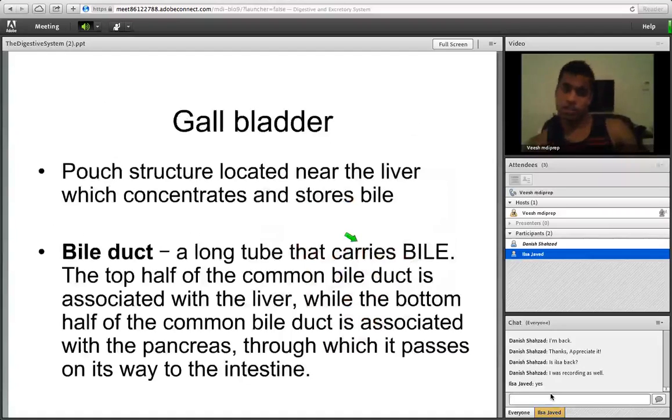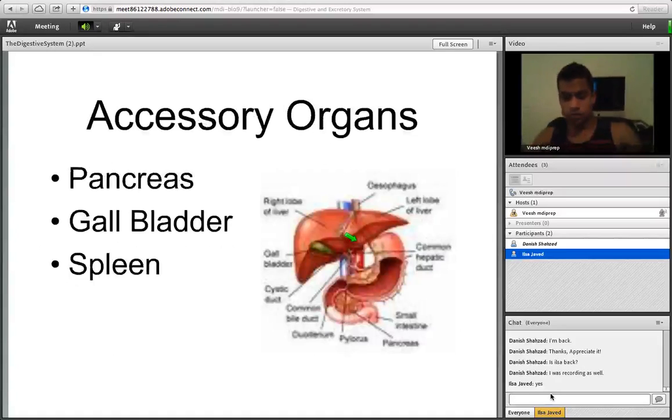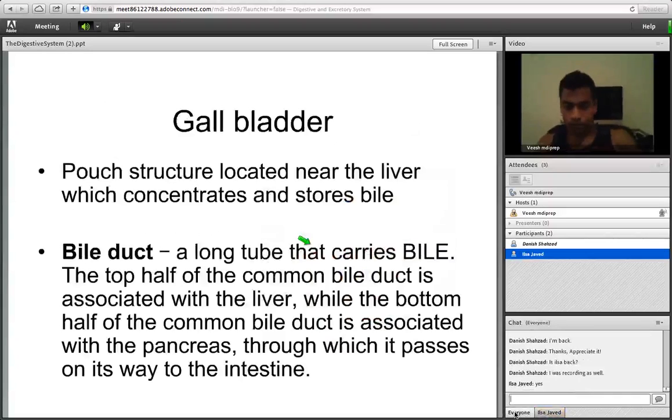The gallbladder is a pouch-like structure that's located right by the liver, so it's actually right underneath the liver. You can see in this picture right here, this little green thing right over here. Its function is to concentrate and store bile. You've got to remember that it doesn't actually produce the bile. All it does is store it. It also has a duct that connects to it that eventually takes it to the small intestine, where it'll be helping emulsify the fats.